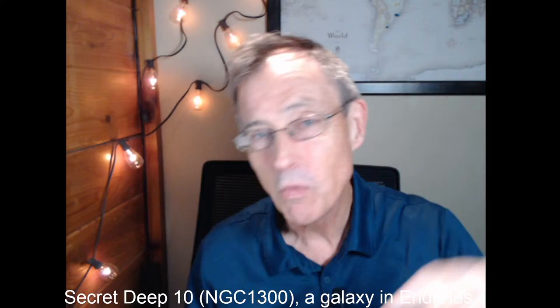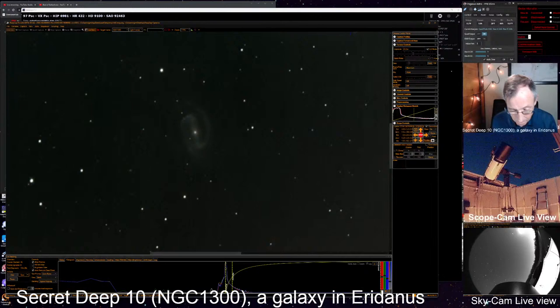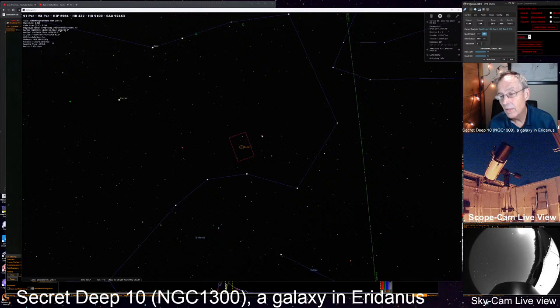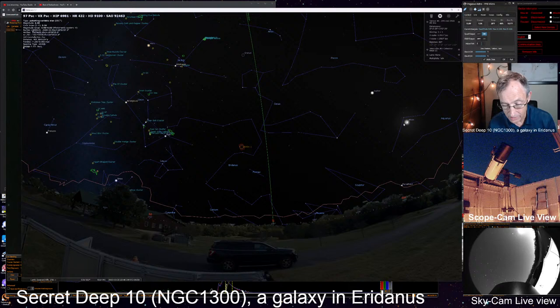If we can go back over for a second to Stellarium, and back off. There we go. You'll see the moon is right over here on the right. So there's the moon, and look how it's illuminating this part of the sky, something like 50 degrees or so away from this object.